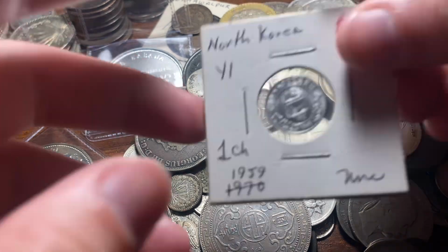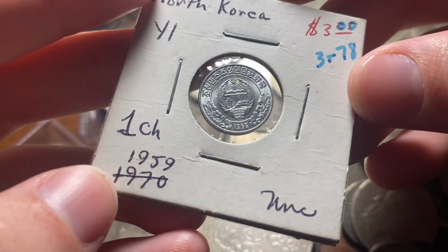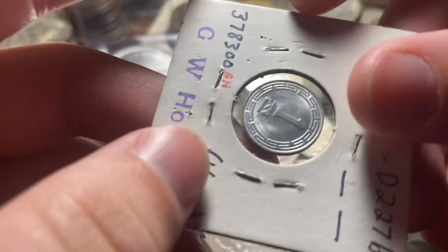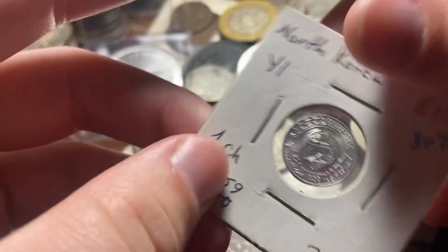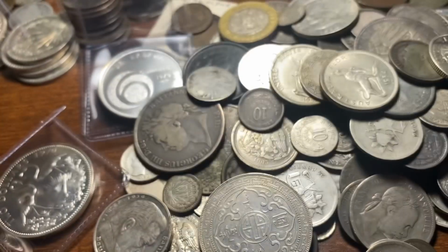I've got this here. I just got a North Korea coin. So this is a 1959 North Korea won Chon. And it's my first North Korean coin, which I think will be pretty popular on our Whatnot auction tonight. And definitely a cool piece there.